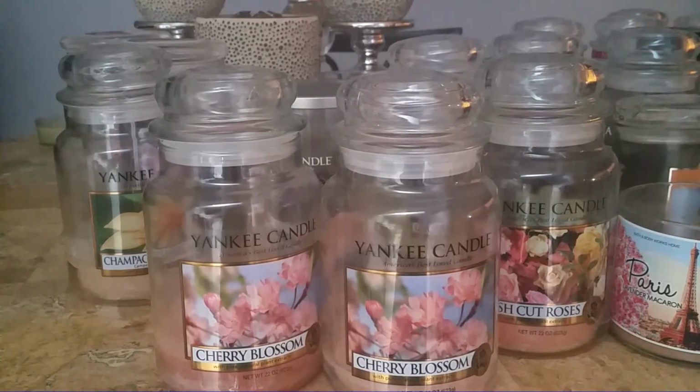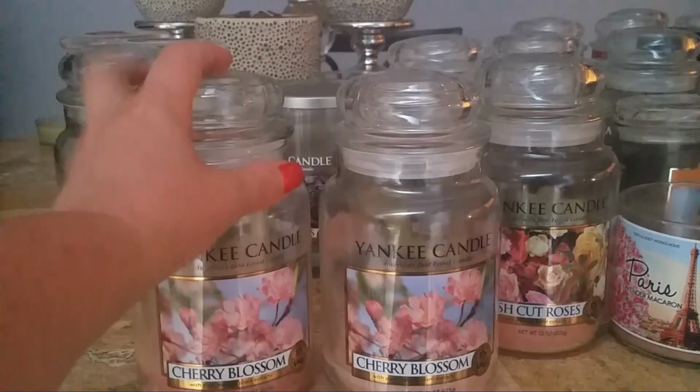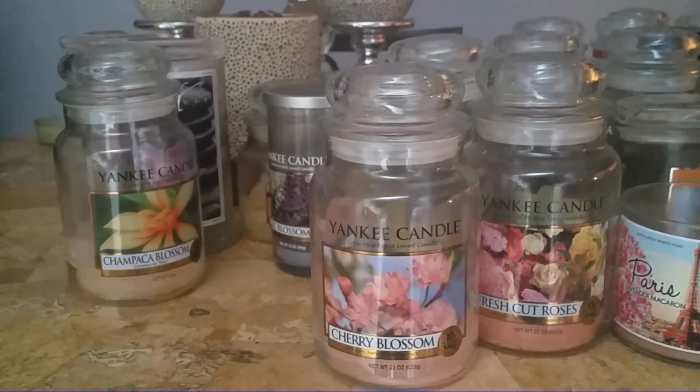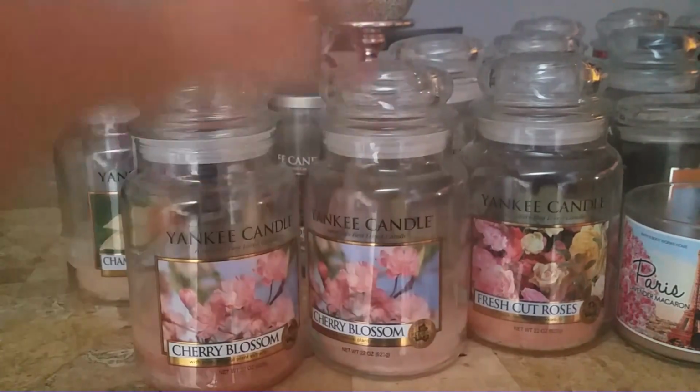But I kind of decided I don't care for cherry blossom scents. I know me, the floral person. They're just okay to me, but they're not like, oh, I gotta smell this candle. It doesn't make me want to haul it in large quantities. It's just okay for me. I probably would not repurchase this again if it came back. I think I have one more, but yeah, so I was glad I burnt it.